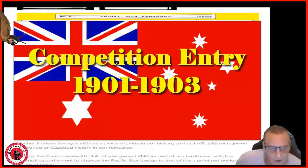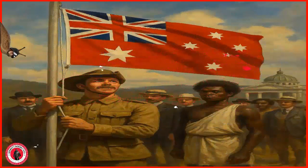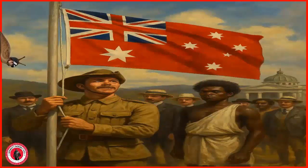Nevertheless, the 1901 still has a place of pride in our history, just not officially recognised, approved or gazetted history in our Hansards. In 1907, the Commonwealth of Australia gained Papua New Guinea as part of our territories, with this prompting Parliament to change the Pacific Star design to that of the 7-point red ensign we see much of today.